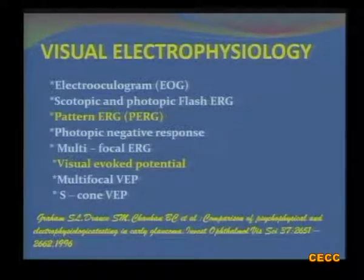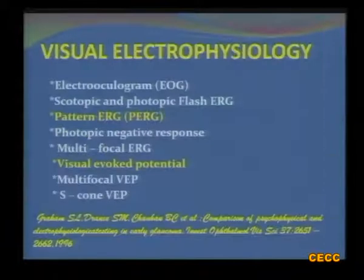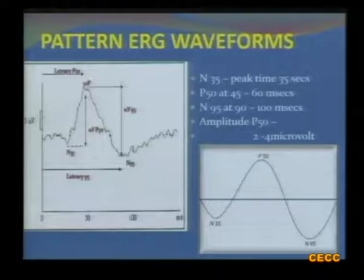But I would like to put a word on the photopic flash ERG, which is derived from the photoreceptors and the bipolar cells and is important to the retina specialist for outer retinal disorders. But there is a component of the photopic flash, the negative wave after the B wave, the amplitude of which is gaining popularity as a newer modality to detect early glaucoma. The modifications of VEP, the multifocal and the S-cone, that is the blue-yellow VEP, are more sensitive, but multifocal ERG doesn't have much of a role.